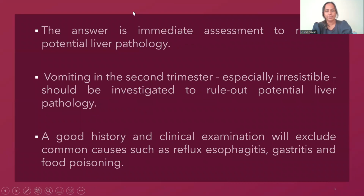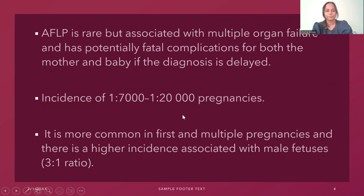Okay, let's see. The answer is immediate assessment to rule out potential liver pathology. Because second trimester vomiting, especially if irresistible, should be investigated to rule out potential liver pathology. You know that first trimester vomiting is quite common, but second trimester is very uncommon. So you have to take a good history and clinical examination so that you can rule out other differential diagnoses of vomiting like reflux esophagitis, gastritis, and food poisoning.